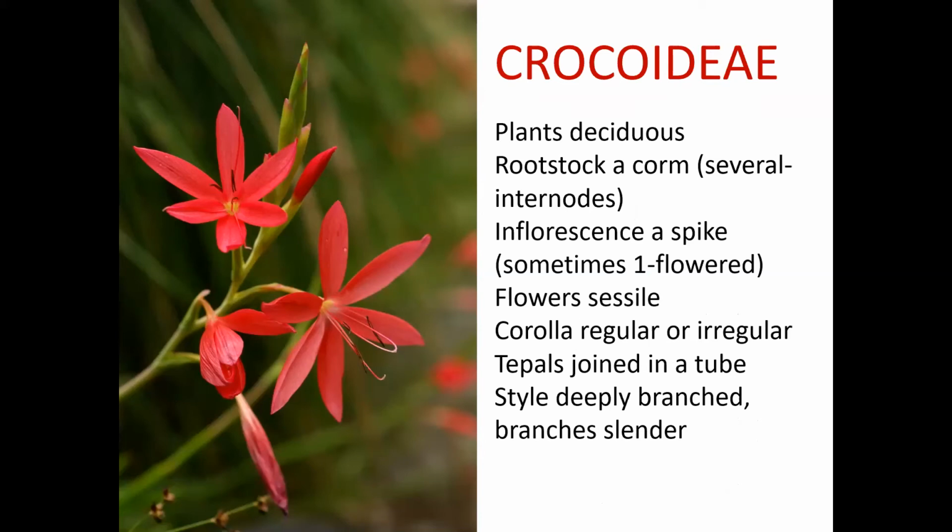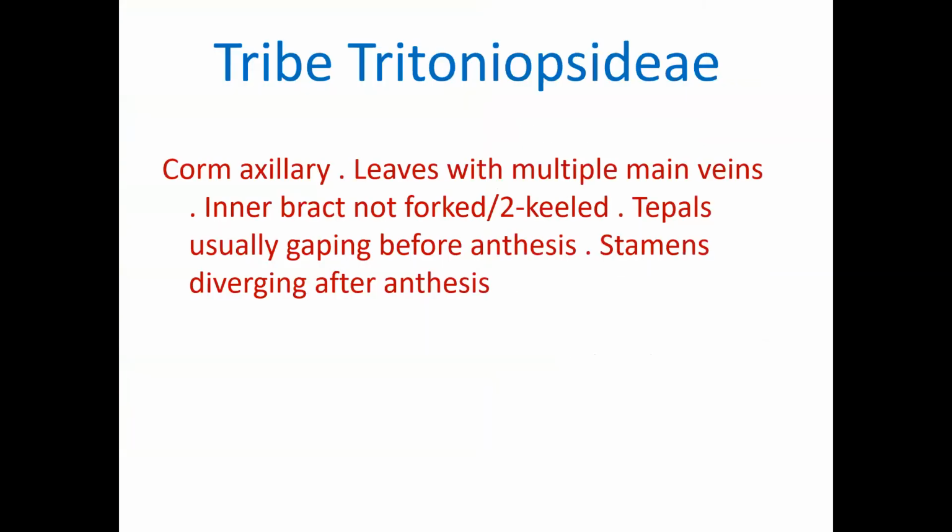Flowers are sessile, and here the corolla can be regular or irregular. The tepals are always joined in a tube, although it can be very short. And the style is deeply branched, but the branches are very slender. And so in that big subfamily, we have 3 tribes. So Tritoniopsis, which again, sorry, people from upcountry, is entirely a Greater Cape Floristic Region genus.